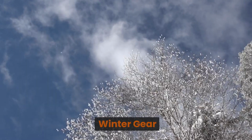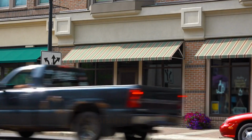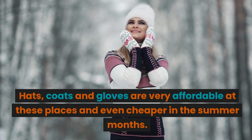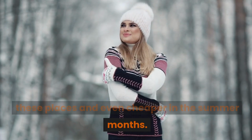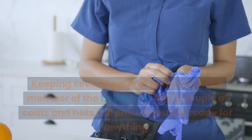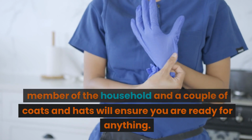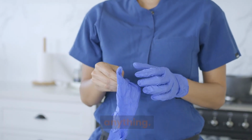28. Winter gear. This is always readily available at second-hand stores. Hats, coats and gloves are very affordable at these places and even cheaper in the summer months. Snowsuits are also an excellent find. Keeping several pairs of gloves for each member of the household and a couple of coats and hats will ensure you are ready for anything.